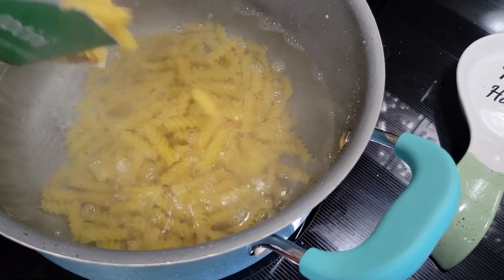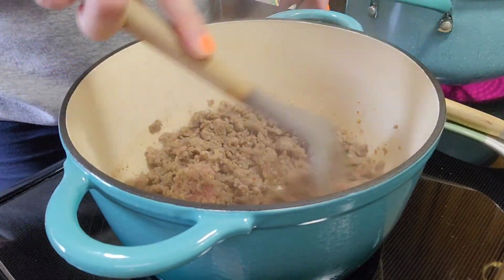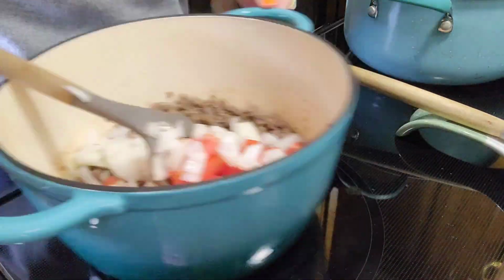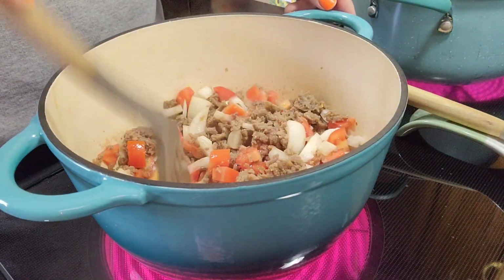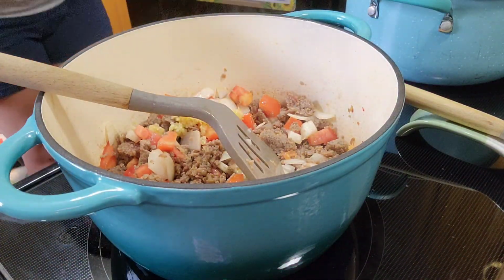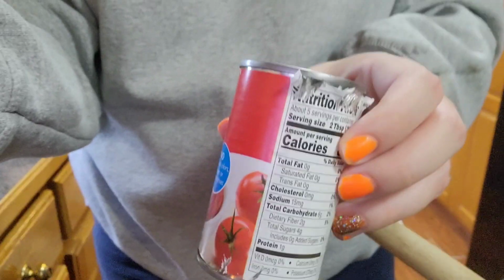The few things I changed up, I did not have any Italian seasoning, so instead I put some garlic powder, a little bit of cumin, how do y'all say that? And I also put a little bit of hot sauce in it as well. Otherwise, I think I pretty much followed her recipe.